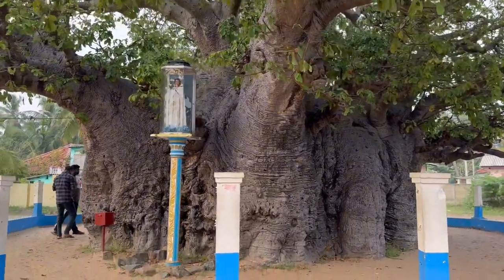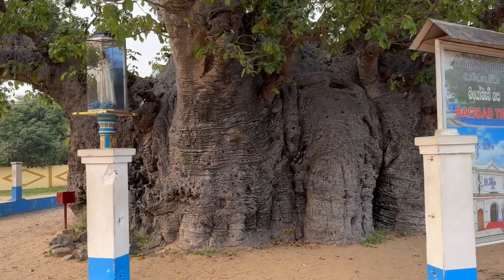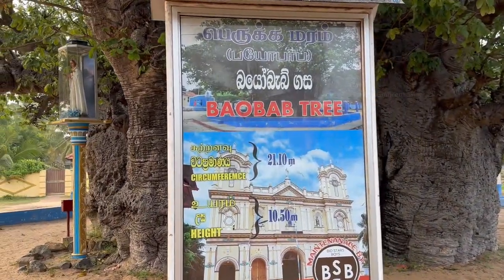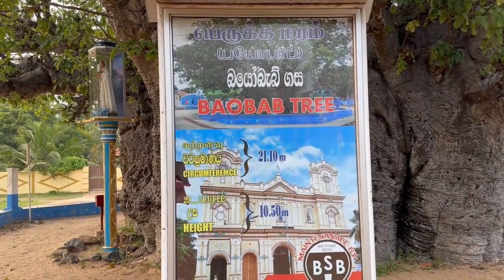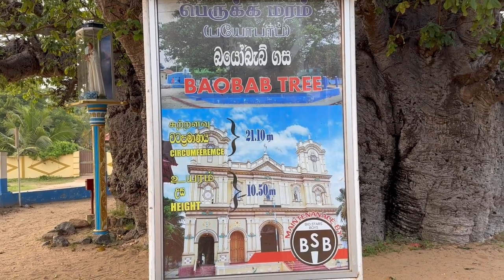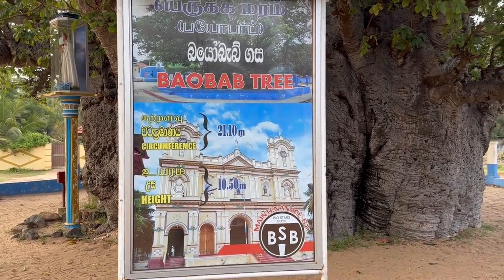Now we have arrived at the destination, guys. This place is called Pallimunai and this is the largest baobab tree. You can see the details of the tree on this board here. The perimeter of the tree is 21.1 meters and the height is 10.5 meters. It is a very thick tree, guys.